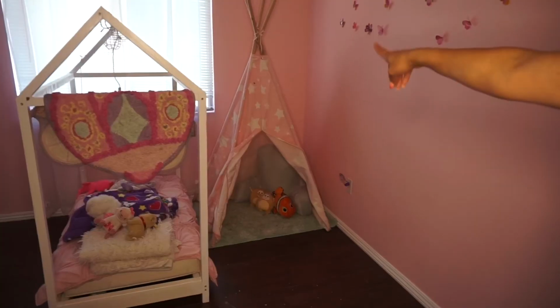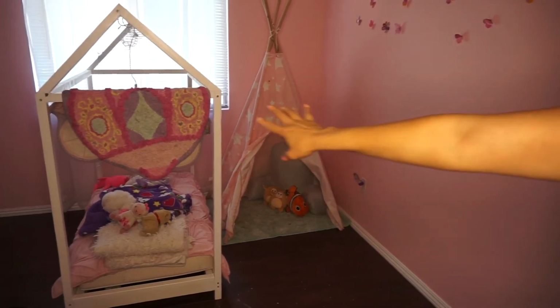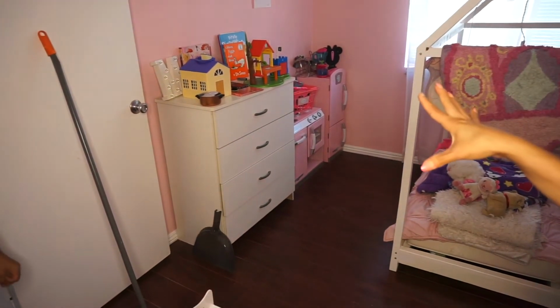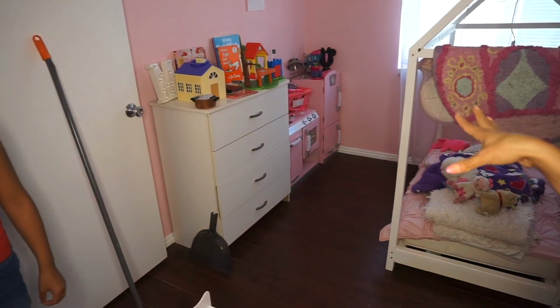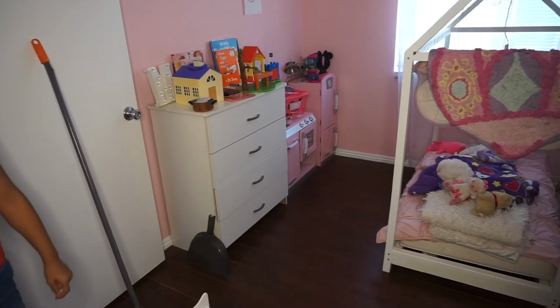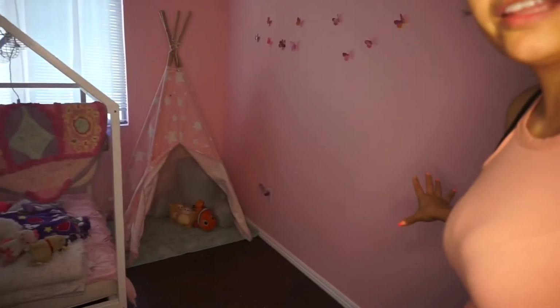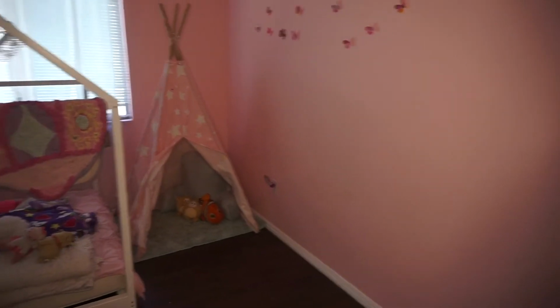Guys, let me show you guys how it looks right now. So here's the canopy, and then here's the bed, here's the kitchen and the drawers, where I haven't moved that. I don't know if I want to leave it like that. I don't like how it looks right now. Right now it does not look cute, because I feel like everything's just over there, and then this space is just empty. So I'm gonna move everything around.